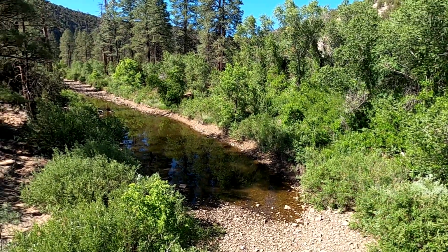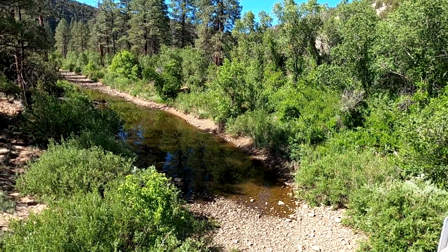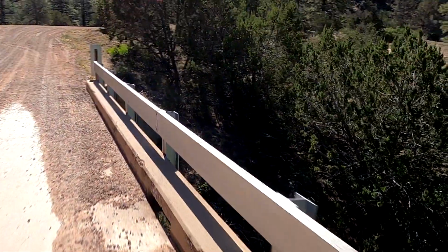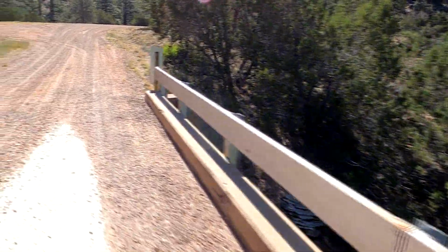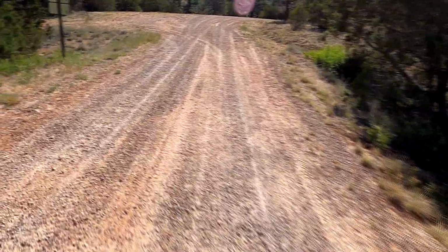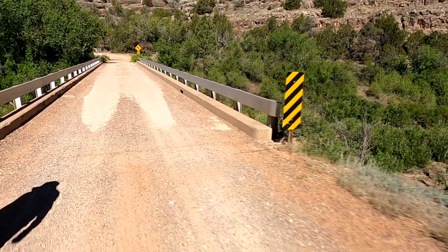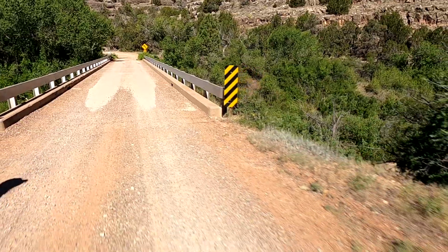I don't know if I'd swim in this water. It looks a couple of feet deep, but still it's dirty. Like I said, it's June. It could fill up in July and August. This bridge is a one-laner, but if you have motorcycles, you can put like 4 or 5 of them in a row and get across it.